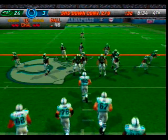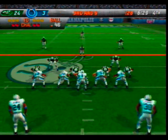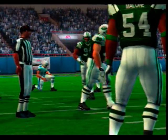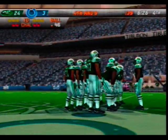Ball on their own 46. Ball on the 46-yard line. Get me going. This team has to start converting on third down if they're going to be successful. An incomplete pass. He short arms it and misses his man. Mark was his intended target.